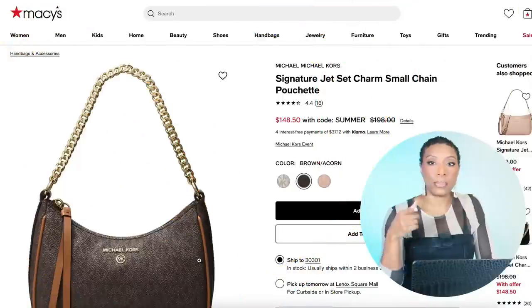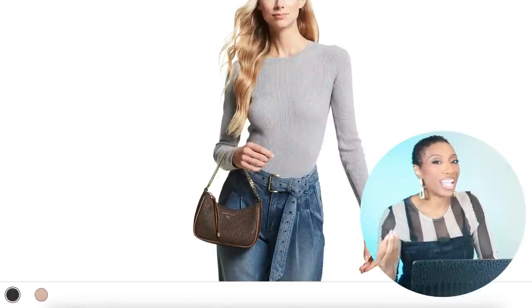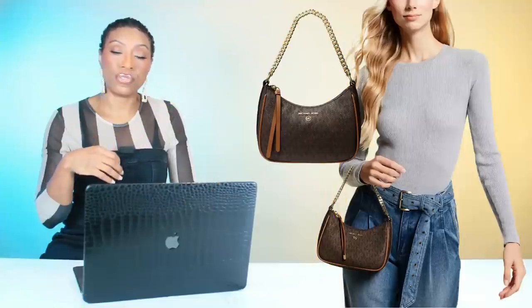Boom. Now for the bag, we're gonna go to your Uncle Mike's house. Well, we're going to Macy's to look at a bag by your Uncle Mike. So this is called the Signature Jet Set Charm Small Chain Pochette. This is $150, $148.50. Let me tell you how mad I am, because there were brands that made nylon bags that were dupes of the Prada bag, but they're all sold out.